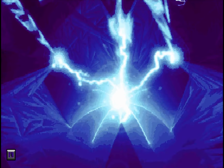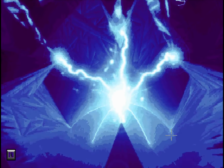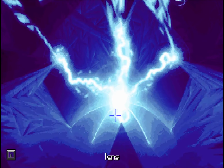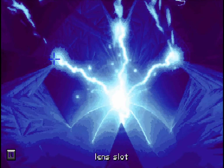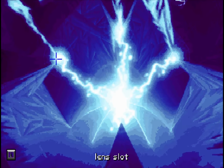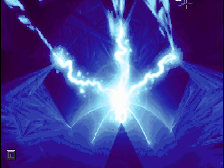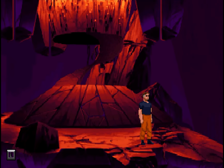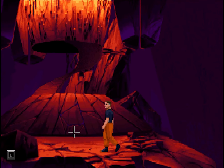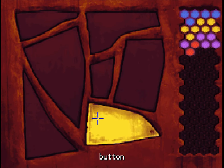Hot and glowing. If it isn't the power source, maybe I'm on the edge of hell. Lens locked. Ah, crap. So I have to drop it in that lens slot, don't I? Or something. I don't remember what this even does, but I guess I'll find out.